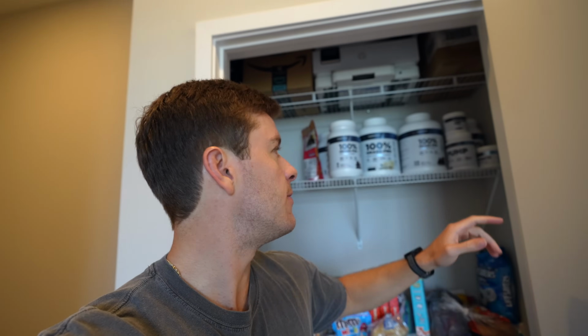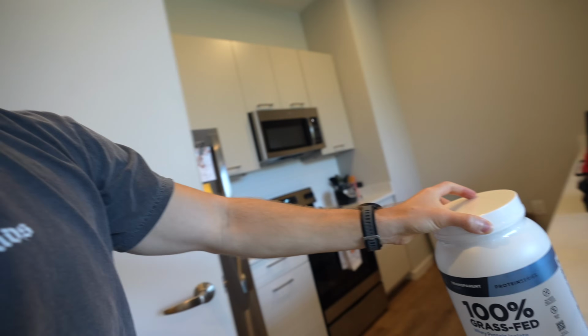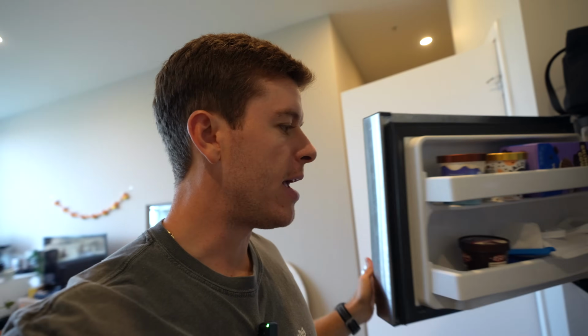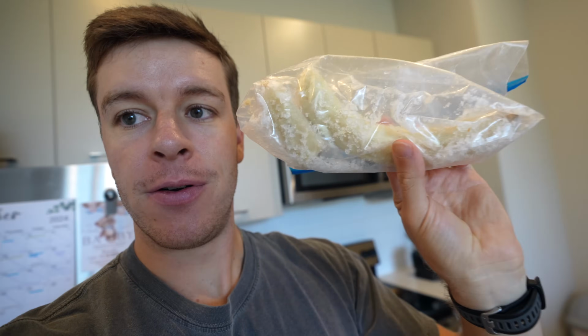It is actually Katie's recipe that I basically stole. We're going to use some dark chocolate protein. So we've got the dark chocolate Transparent Labs. This is 28 grams per serving, which is great. We need a frozen banana. We've only got about 1.5 left. So we've got frozen banana.